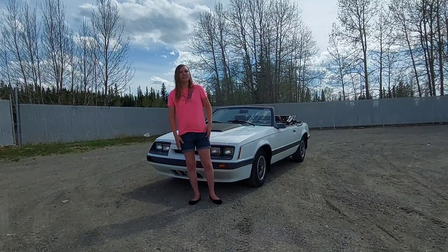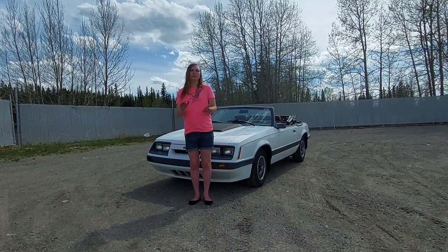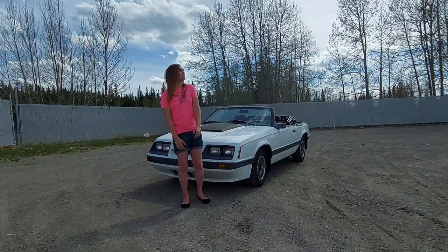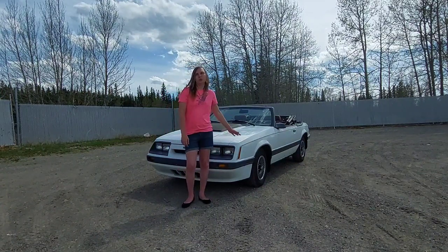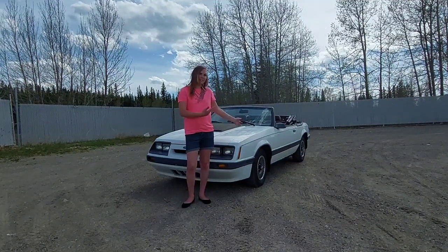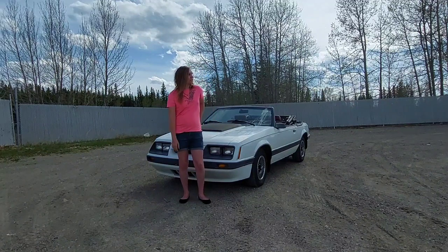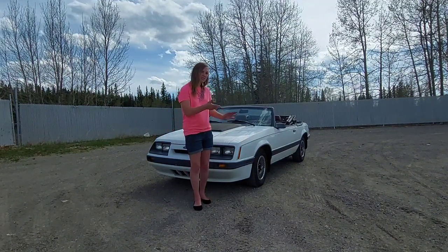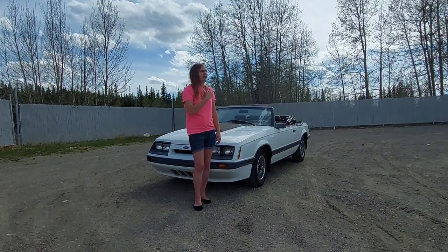With the issues it has right now, and I have no idea when I'm going to be able to do this engine swap, I just hate to see it sit and sit in front of my house. So I'd much rather have somebody enjoy it, or somebody that can actually get a motor in it and be happy with it. Because right now, I wouldn't recommend anybody drive this thing on the highway. Around town, it's not so bad, but on the highway, it just gets worse.